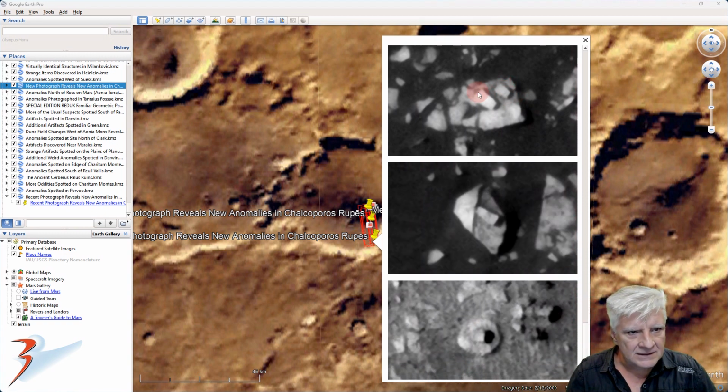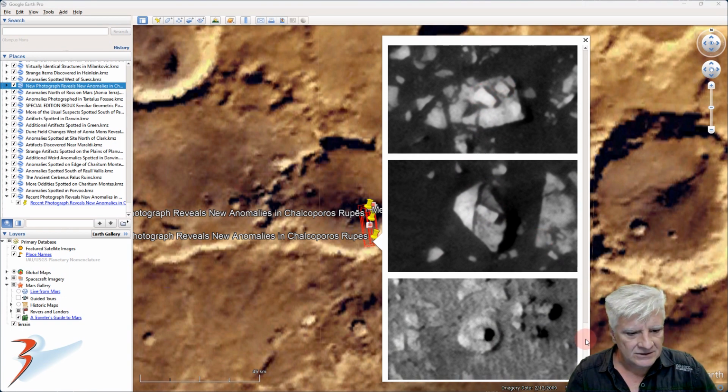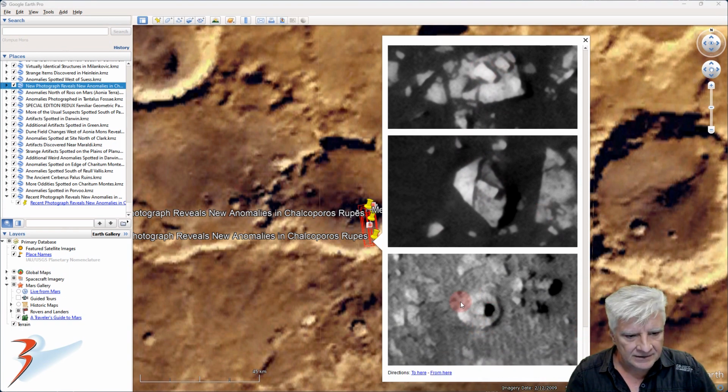And then there's a lot of these smaller blocks that are very similar in size and shape in this photograph. Check out the disc again over there. Smaller part right in its center.